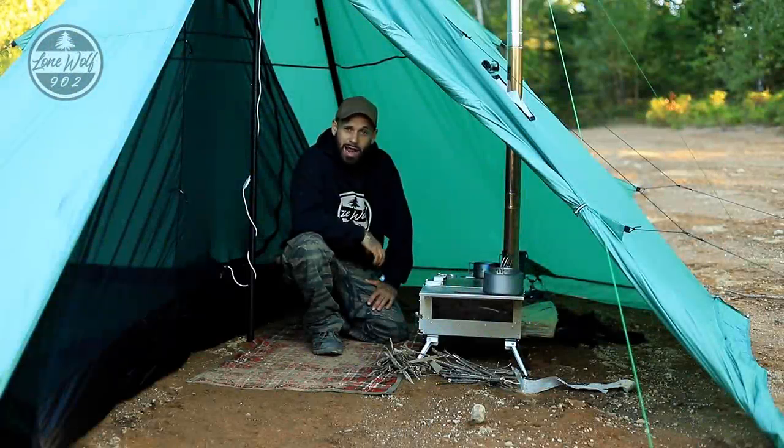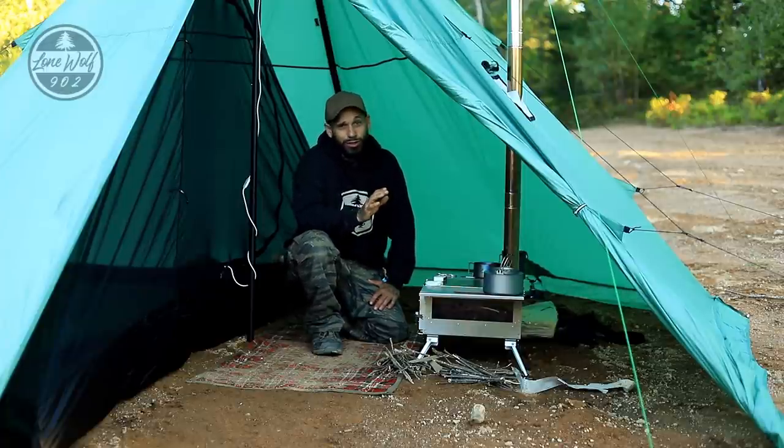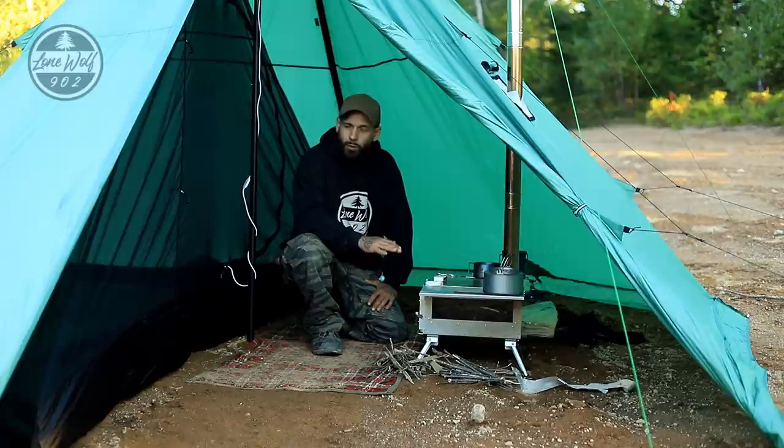Okay, so it's been about an hour and the sun is still setting, but it's getting very, very close to that last light and it's looking really good across the lake. But right now I'm gonna get this fire going and I'm gonna get it damped down very, very low. That way I don't have to fiddle around with it later on in the dark.